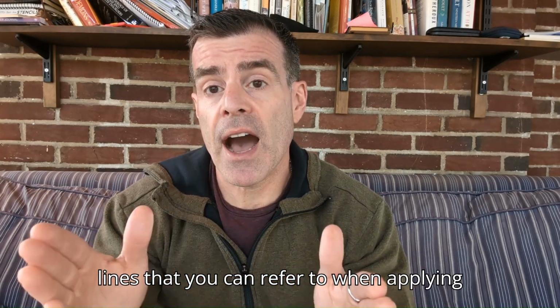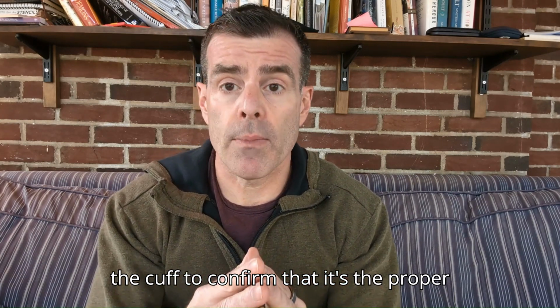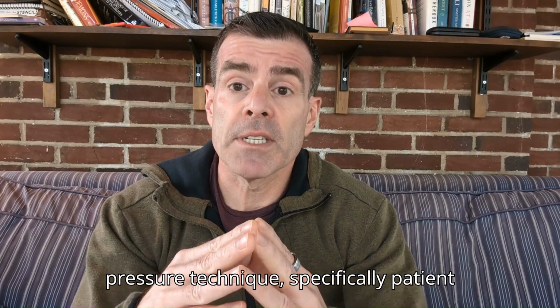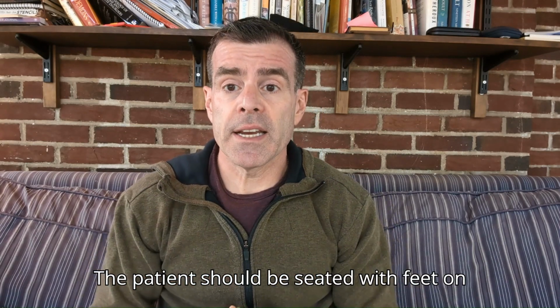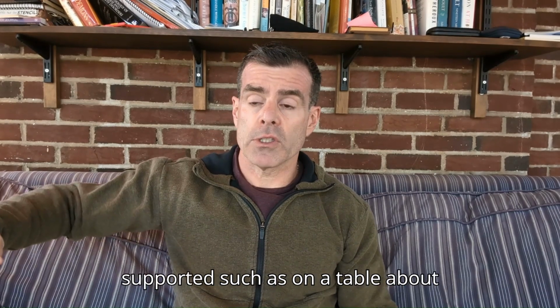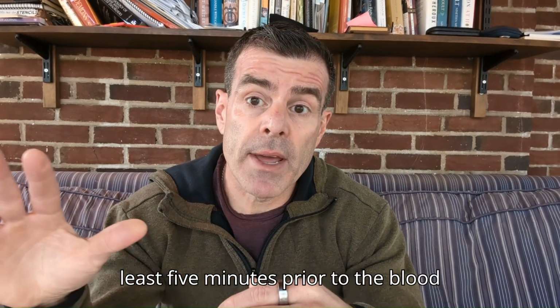Now, most cuffs have lines that you can refer to when applying the cuff to confirm that it's the proper size. But there are other factors in blood pressure technique, specifically patient positioning and rest. So the patient should be seated with feet on the floor, back supported, and arm also supported, such as on a table, about heart height. And the patient should be at rest for at least 5 minutes prior to the blood pressure measurement.